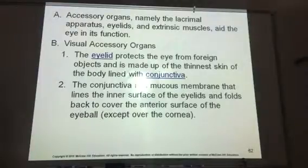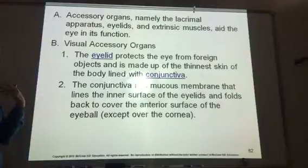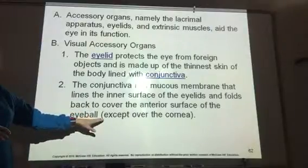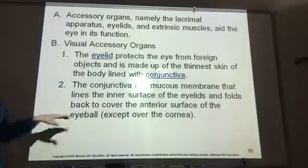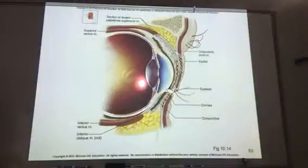The conjunctiva is a mucous membrane, and that's going to help with protection also and keeping things off of your eye. It lines the inner surface of your eyelids and also the folds, and it covers the anterior surface of your eye except where your cornea is. So this conjunctiva lines the inside of your eyelid, basically up to your eye, other than where your cornea is. And your cornea itself is very important for protection.